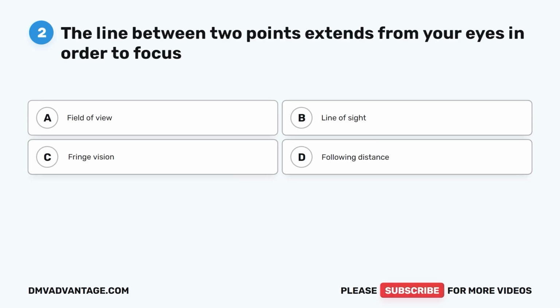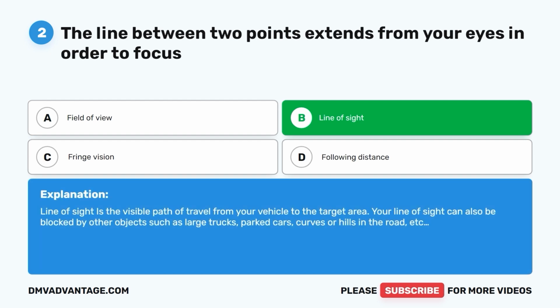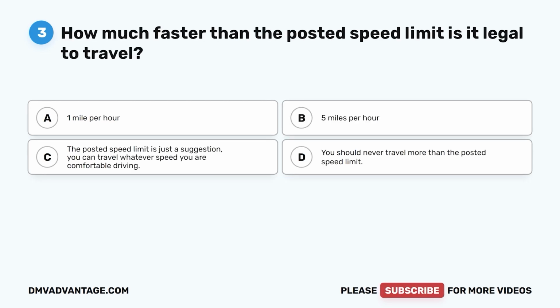Question 2. The line between 2 points extends from your eyes in order to focus. A. Field of view. B. Line of sight. C. Fringe vision. D. Following distance. The correct answer is B. Line of sight. Line of sight is the visible path of travel from your vehicle to the target area. Your line of sight can also be blocked by other objects, such as large trucks, parked cars, curves, or hills in the road, etc.